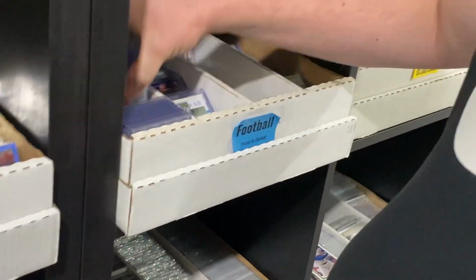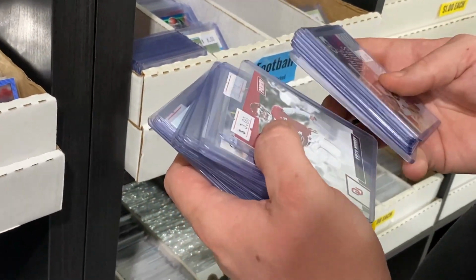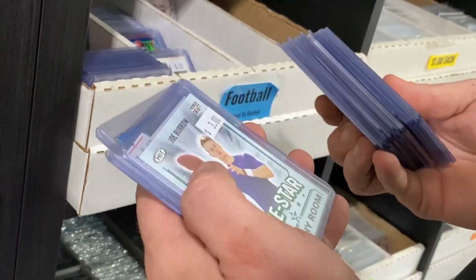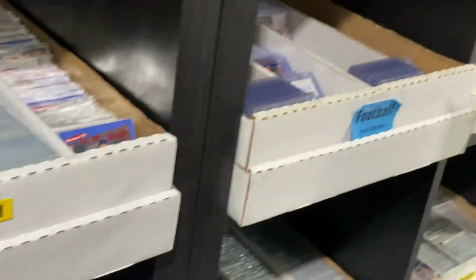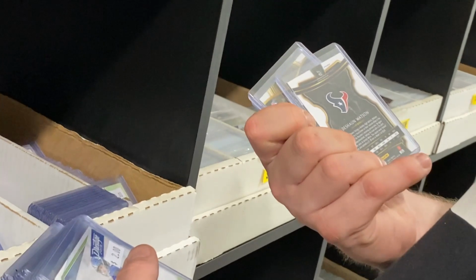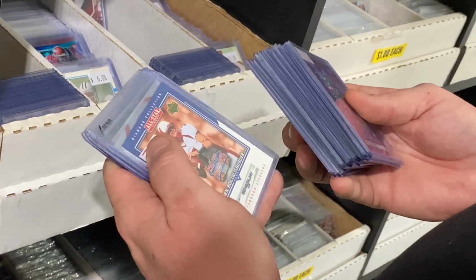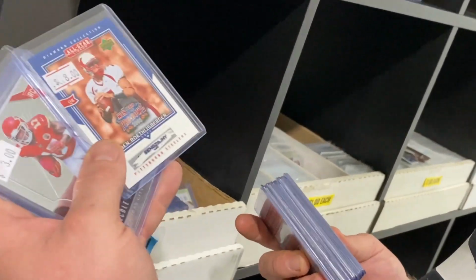Definitely love digging through football, especially with this rookie class that we have. There's some big time players available this year, guys. So definitely some heat in these boxes, to say the very least. Really satisfied with the quality of stuff we were able to find here, for sure. His stock dropped just a touch. Yep. Interesting. It scratched out, but that's an 04.